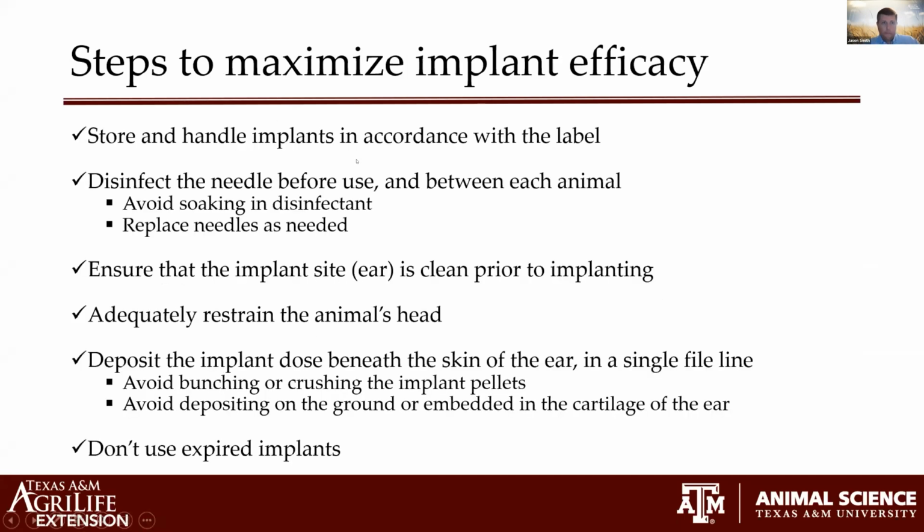Okay. A couple things about maximizing implant efficacy. So, we want this to yield a positive return on investment. There are some things we can do to screw that up. Okay. And so what we don't want is this to be just an expense. Just like any other pharmaceutical product, we want to make sure that we store and handle implants appropriately. The label tells us everything we need to know about how to do that. So read the label, store it, handle it, transport it, and administer it per the label instructions.